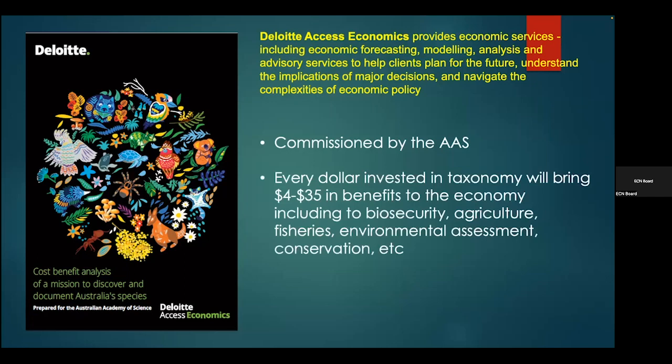Take-home message from this document is that for every $1 invested in taxonomy, it'll bring between $4 and $35 in benefits to the economy, including benefits to biosecurity, agriculture, fisheries, environmental assessment, and so on. And this is particularly important if we're going to talk to politicians, in an advocacy process to increase the funding base for taxonomy in the country.